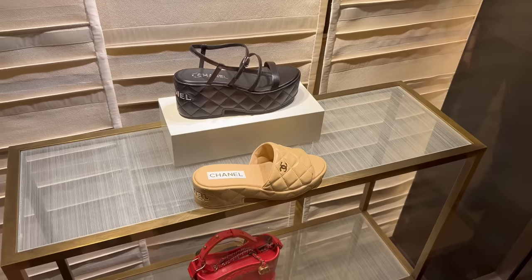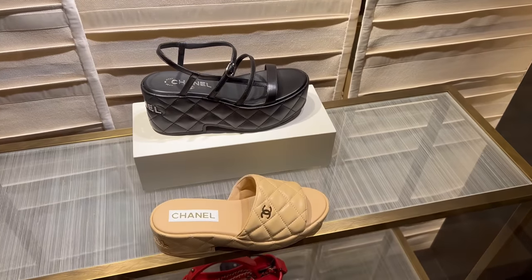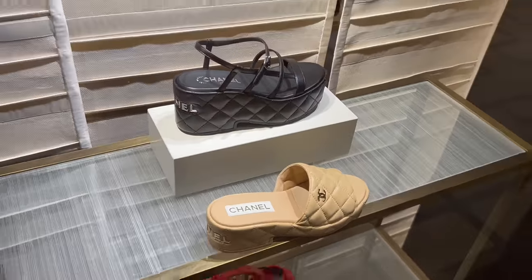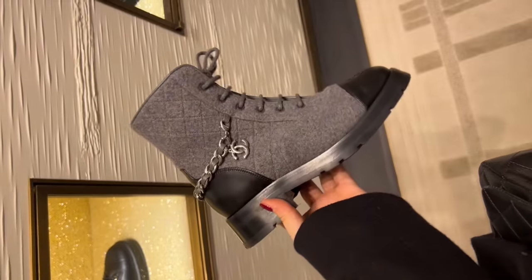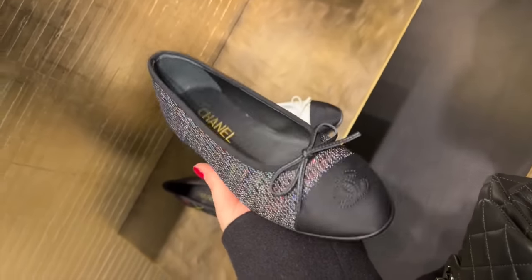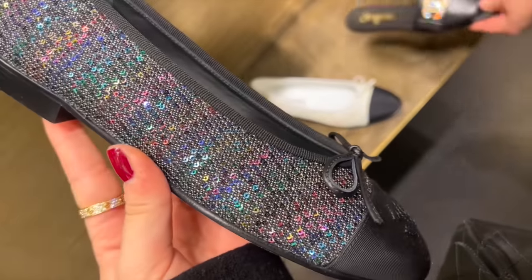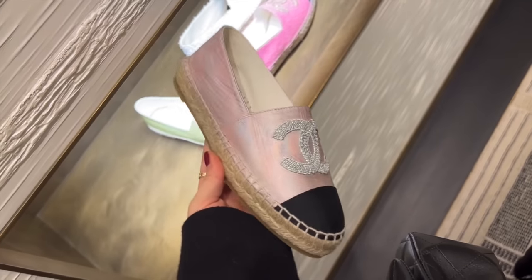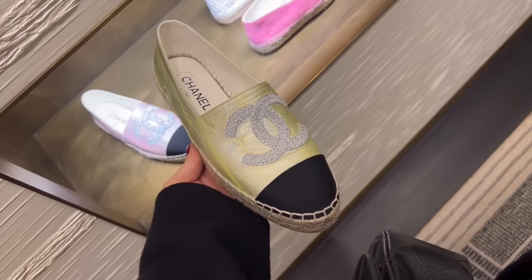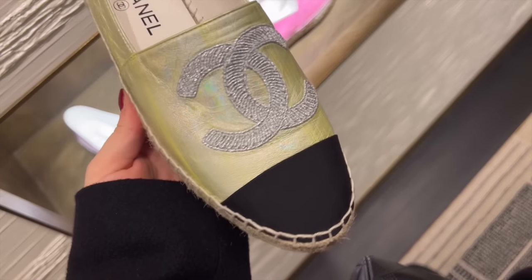Okay, gonna go have a look at the shoes. Hopefully there'll be no queue. These platforms are new, I think. There is a Chanel at the back. I love these sequin ballerinas. These are new espadrilles. I think they come in another color. Yep, this is the other color. It's like a gold yellow.